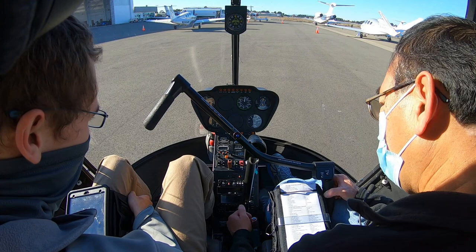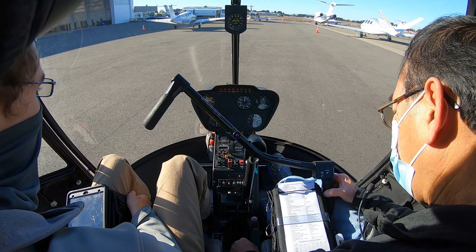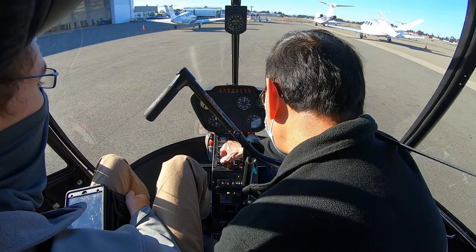Avionics switch is off. Clutch is disengaged. Altimeter is set for field elevation. Rotor switch is on. Alright, so I think it's been flown today. Clear?